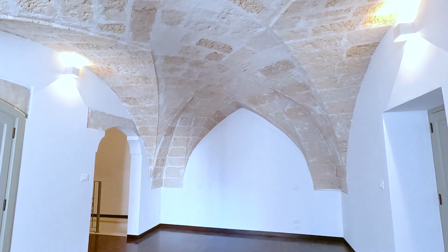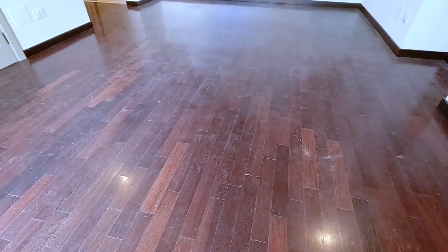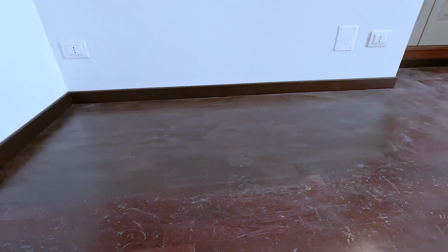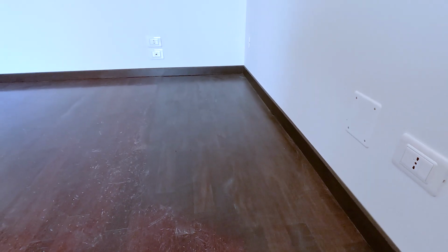And this parquet flooring, this was already here. So once again, I actually saved the parquet flooring. It was such a shame. It's so rare to come across parquet flooring. Although there was an area that, because of an infiltration of water, the parquet flooring was badly damaged. And so again, our craftsman just redid an area of this floor.